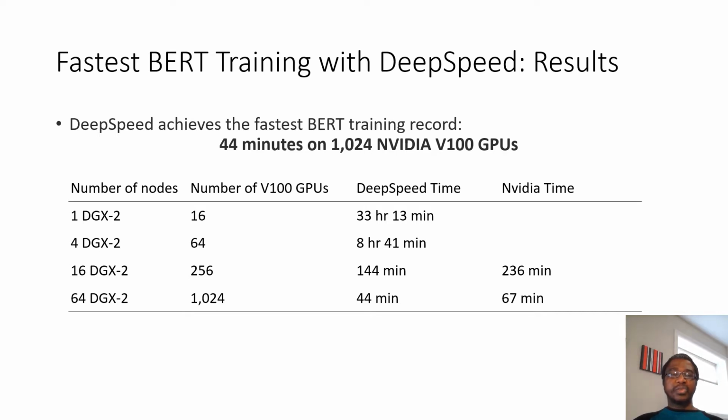The table here shows how DeepSpeed scales as we increase the number of DGX2 boxes. So for example, on a single DGX2 box, which contains 16 GPUs, DeepSpeed is able to train the BERT model in just over 33 minutes. Moreover, DeepSpeed scales roughly linearly as we increase the number of DGX2 boxes, leading up to the 44 minutes training time on 64 DGX2 boxes.